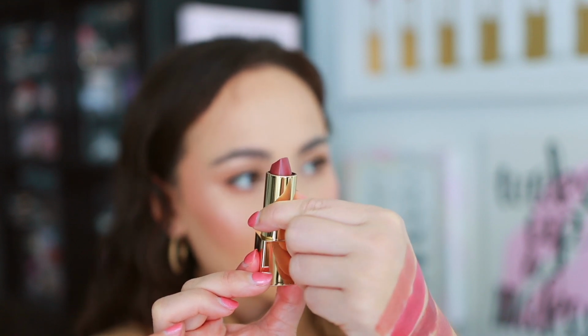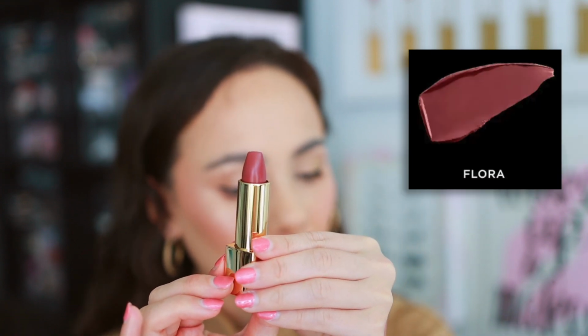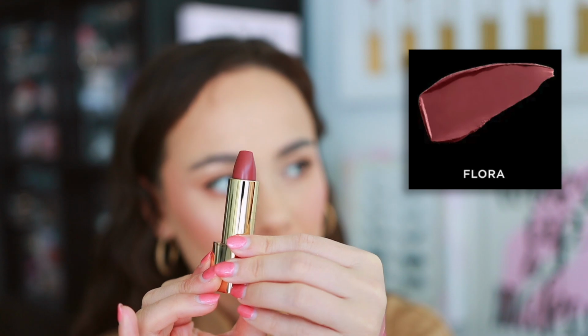These feel so comfortable. I'm almost 20 swatches in on the lips, and my lips aren't hurting yet. They're stained, but they're not hurting yet. This one I've been dying to try. This is Flora. I just feel like it's right up my alley.